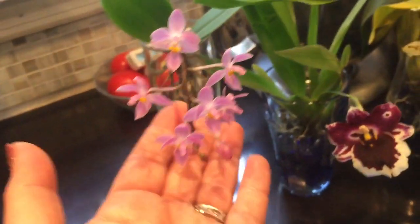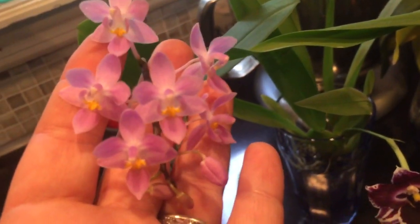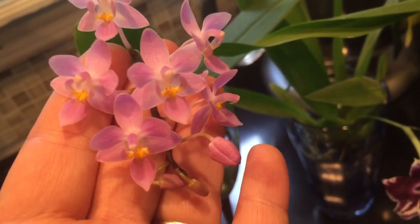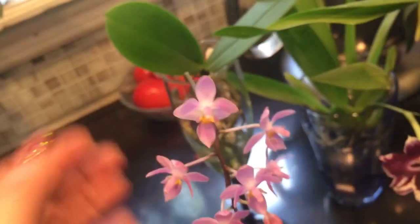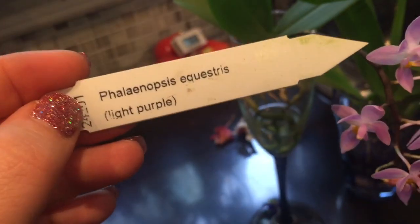One of my new favorites. Look at these little beautiful flowers. Oh my goodness, I am in love. And you can see the sparkle, I think, on these flowers. I mean, look at these little petite nuggets. So cute. So this is one of my newer orchids. This is a Phalaenopsis equestris, and it's the variation light purple.